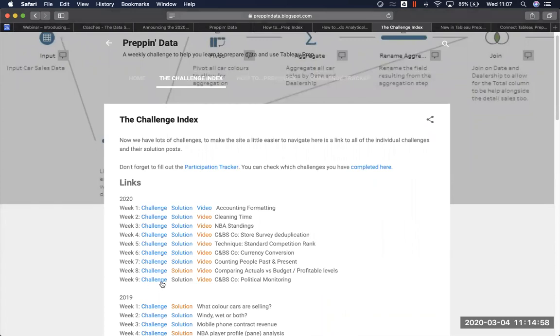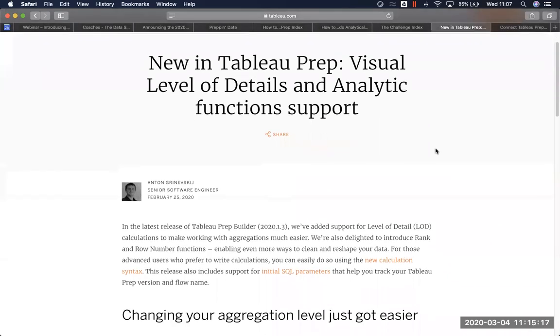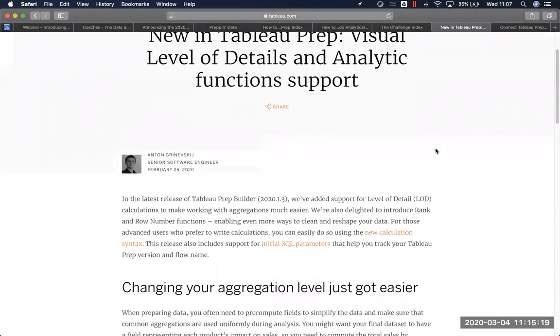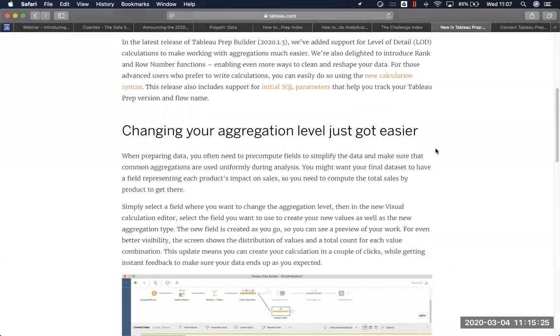Certainly last week's challenge, challenge 9, is a good one to go and practice some of the functionality you're about to see, certainly in terms of the rank in the new version of Tableau Prep. Just want to give a shout out to Anton and the rest of the development team. They have released some really good blog posts themselves about this. So they've put in place a whole load of good support materials and links.